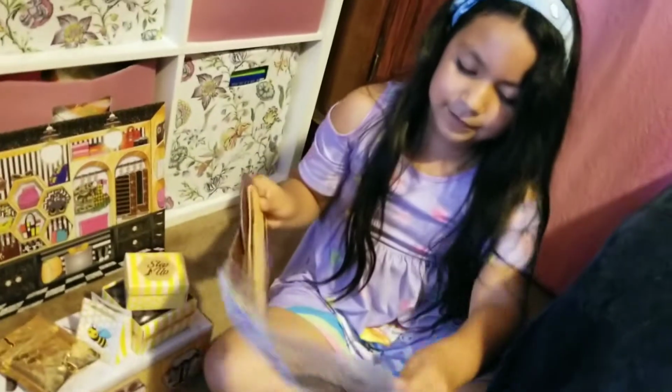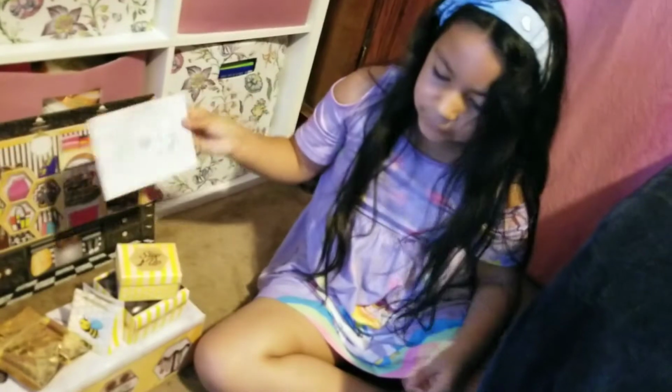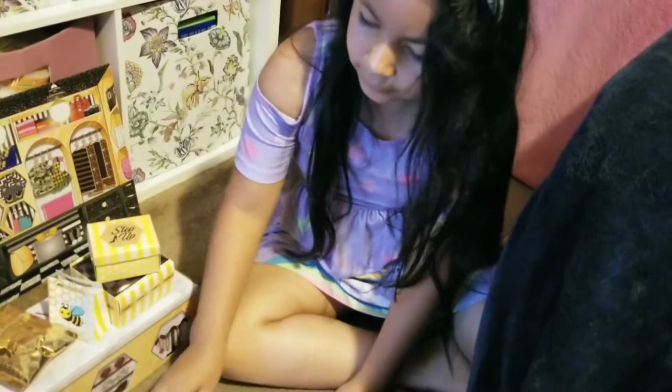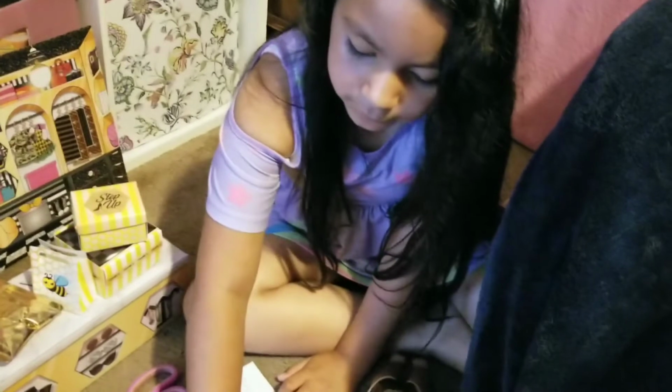So here is, what's this? Oh, this is earrings. You have to make an earring. Gotta make it. These are so big. Well, this is something different. I don't think that's for the earrings.